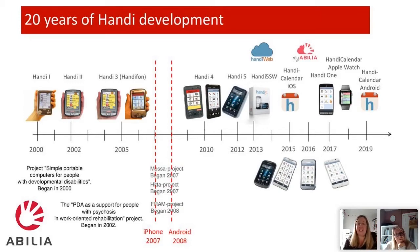The key development stages were around 5 to 6 years ago, when HandiCalendar became an app on iOS, and also with the development of Abilia, which enables support staff and administrators to remotely support the user. In addition, HandiCalendar can be added to Apple Watch, and the Android version came out a couple of years ago. So a lot of development over the years, going from a dedicated device to something that can be added to everyday technology.